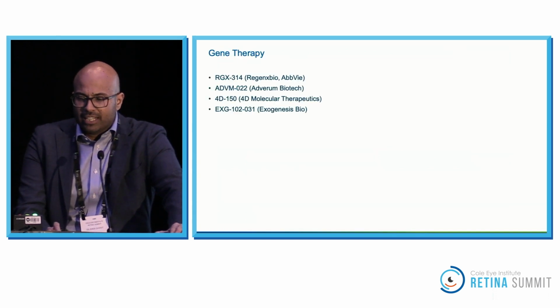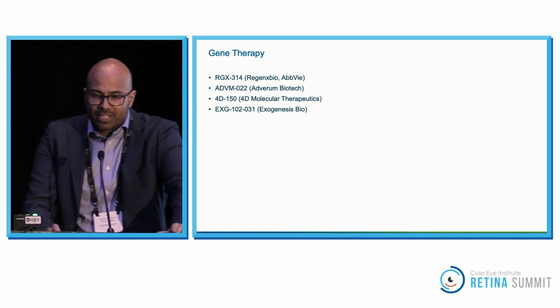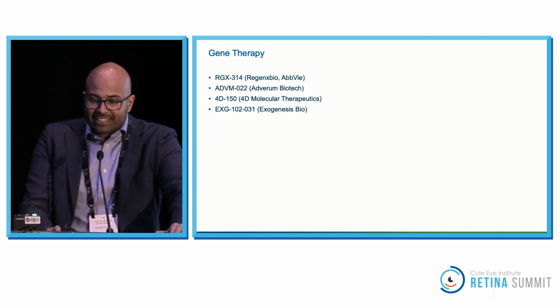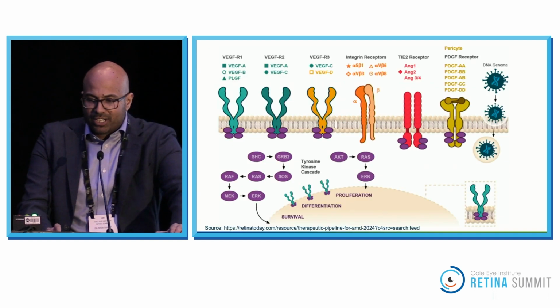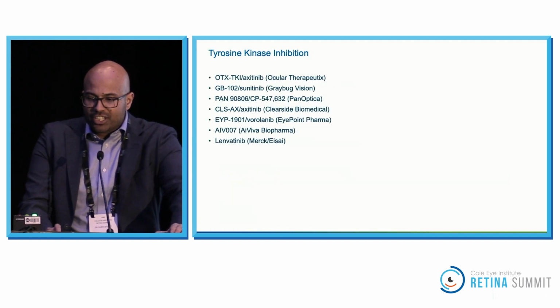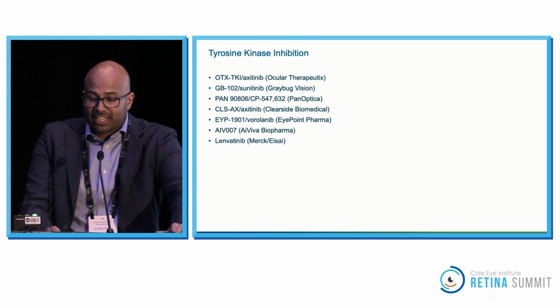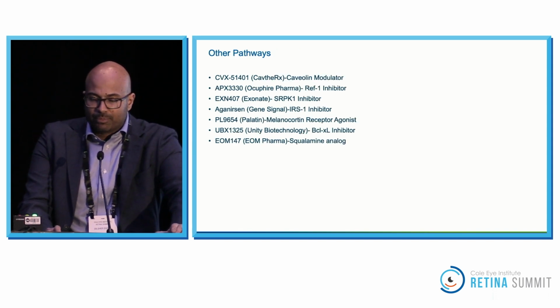Gene therapy is really something that's fascinating to me. I think that's the wave of the future. Several companies are looking at gene therapy. Kat's going to give an amazing talk, I know, on gene therapy in just a moment, and so I'm not going to get into that. And then Rishi's going to talk about tyrosine kinase inhibition. You see how many companies are looking at TKIs, right? Multiple companies, and so that's an area where pan-VEGF inhibition is possible, and with different modalities.